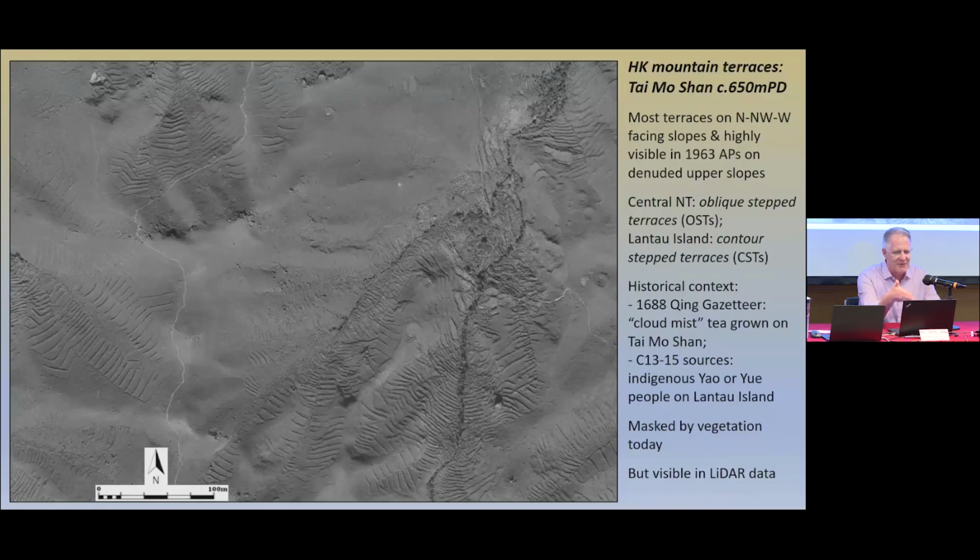Now, one of the problems we face with these aerial images: this looks like a flat landscape, but it's actually a 30 degree slope. And it's sloping from the bottom of the image to the top, sloping down from the top of Taimoshan towards the Lamchun Valley. This feature we can see here is a stream gully running down the slope. And you can see there are terraces all over this landscape. And these are quite special terraces.